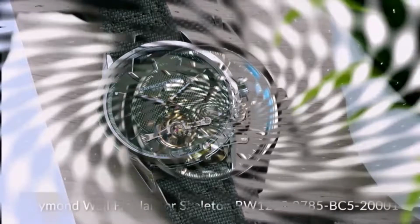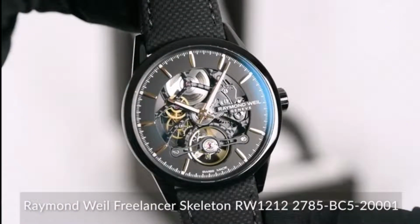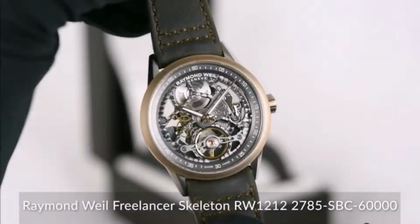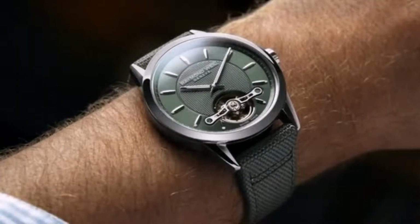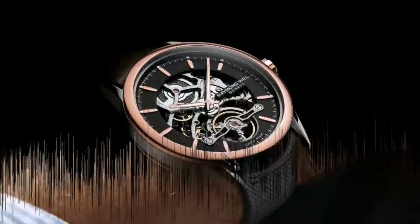The Freelancer RW1212 dial is simple but elegant. The shape of the hands and hour markers is rounded a bit, which gives the dial a softer touch to contrast the relatively bold case. The dial has a slugged flange ring in proper proportions, overall. The polished hands and hour markers do have luminant paint and contrast nicely against the textured green dial.